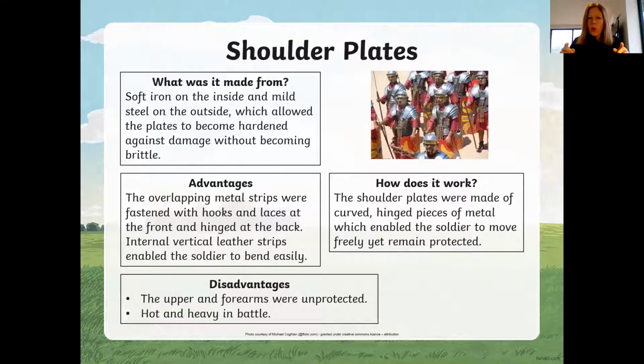So they were made from curved hinged pieces of metal. And because they're curved, and if you can see it in the picture, they're sort of overlapping each other, that means that they're able to move their arms quite freely, but yet they're still protected. So that was how they worked for that movement that they had there. So that was an advantage, really. The fact that they were able to design them in that way meant that they had the protection of their shoulders, but they also were allowed to move them quite easily.